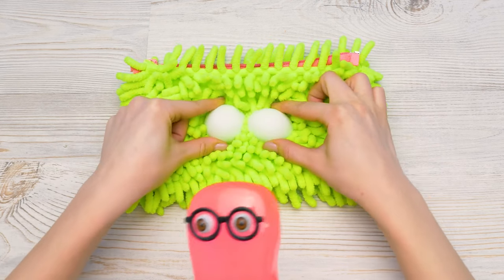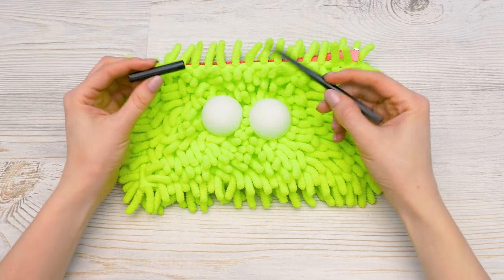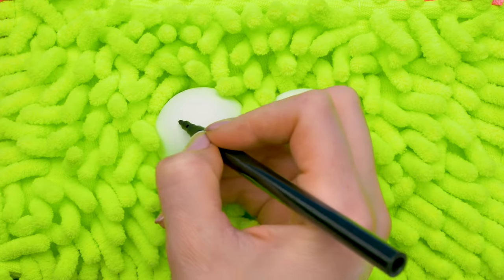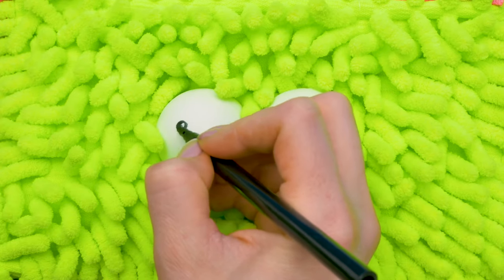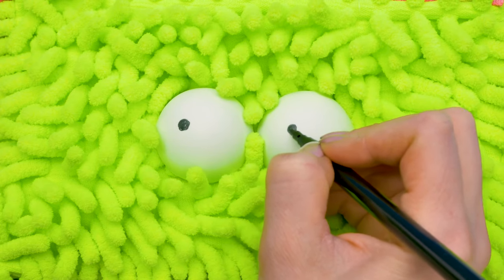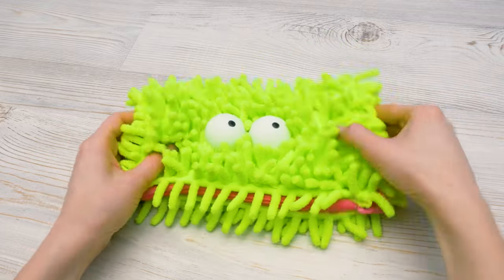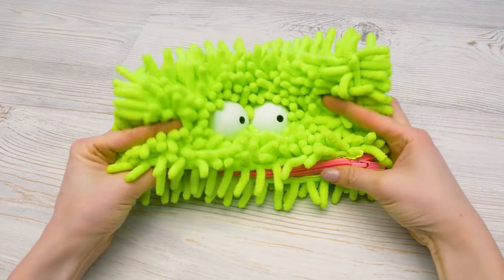Look, these are zombie eyes. They're absolutely normal. I'll draw the pupils, and they'll look great. One here with a black marker. And another one right here. There. And ta-da! Oh, it's like it's smiling.